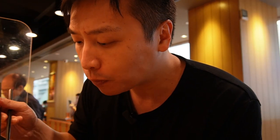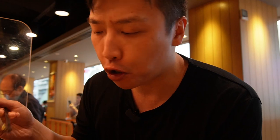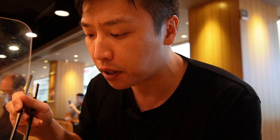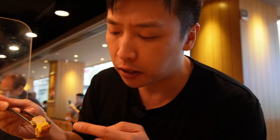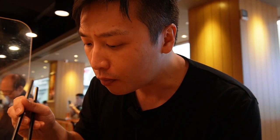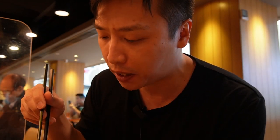So, first bite. This is the crispy pork belly, right? The skin is actually pretty crispy and the fat and the meat are very evenly distributed. So I would say this is one of the top barbecue pork places in Hong Kong.